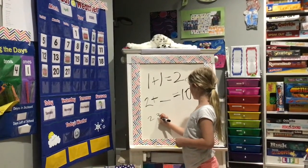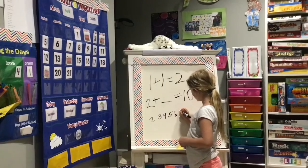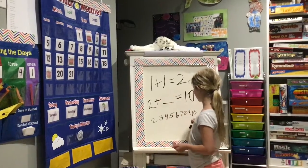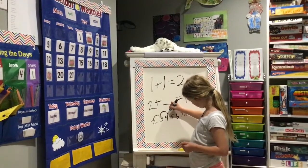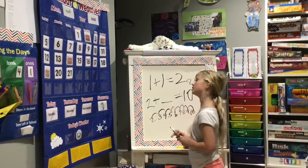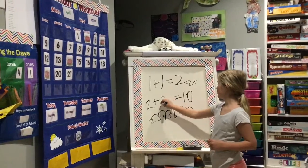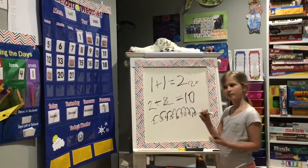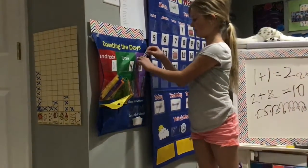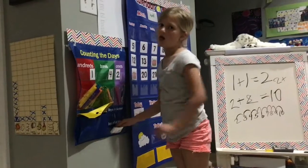So 3, 4, 5, 6, 7, 8, 9, and 10. So if we're at 2, we need to jump how much to get to 10? 1, 2, 3, 4, 5, 6, 7, 8. So 2 plus 8 equals 10. So we need to change this to a 2. We've been in school 142 days. Let's go count by fives.